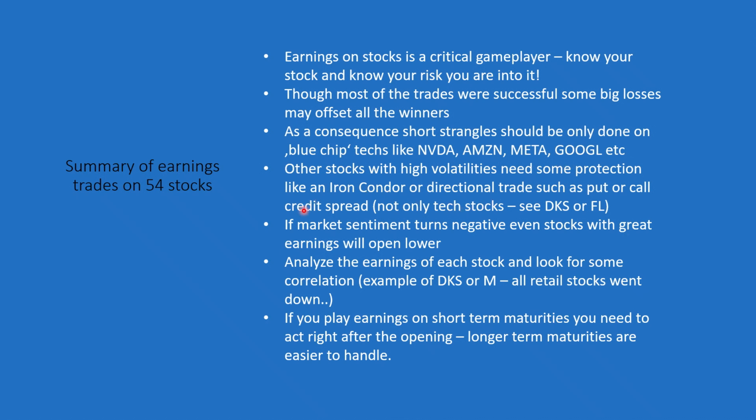Market sentiment plays a role too. Don't forget that even good stocks like AMD with great earnings could open lower just because the stock market gets sour. What I do is analyze the earnings of each stock and look for the branch correlation. So in other words, DKS and M's, as retail stocks, did not do well. So on the same day, these other retail stocks went down by 5%. Retail stocks which actually hadn't reported earnings so far, they will report the next day. But because the whole retail sector was going down, these stocks are going down as well.